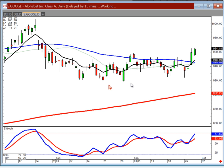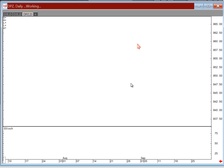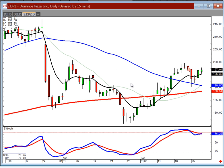Google. You can stay long. It looks like it's trying to break out here. Domino's. You can buy this one on positive trading. Again, there's your doji gap down. That's your sell signal. Now your Morningstar signal J-hook pattern.